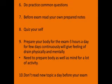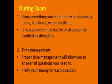The tenth point is don't read a new topic a day before your exam. If you read a new topic just a day before your exam, you will get only one thing, that is tension or stress. So whatever you have prepared for that particular exam, keep a good faith in yourself and your preparation and try to do a good revision rather than reading new things just before the exam. Now this was about before the exam.